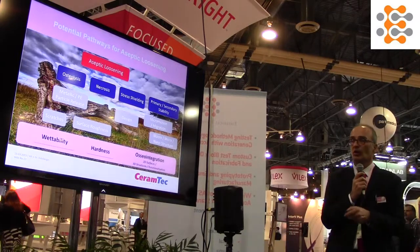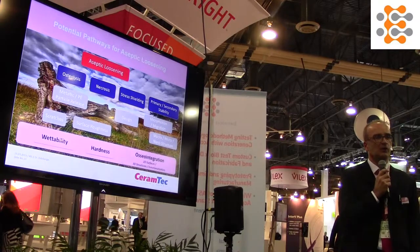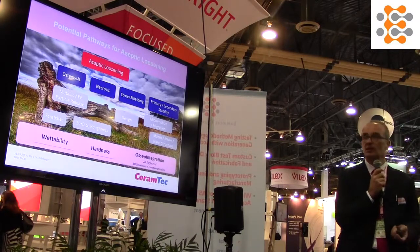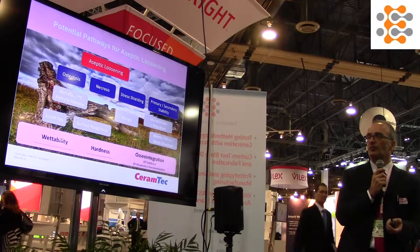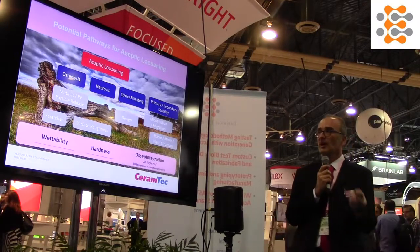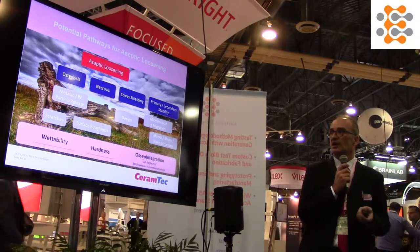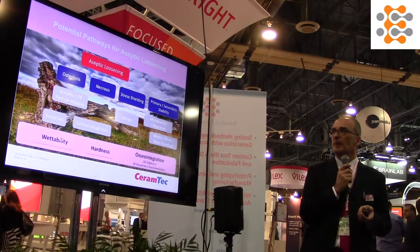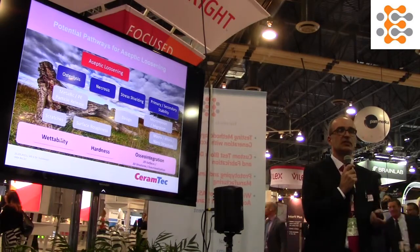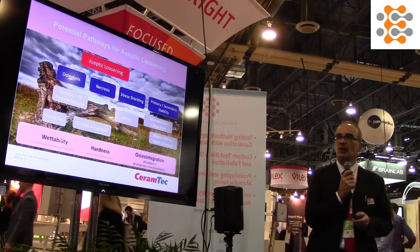Just an example. Or osseointegration. If you have a way to solve osseointegration on the material side, which is influenced by the macrostructure, microstructure and nanostructure of your surface, then you can have a better primary and secondary stability, and then you can reduce aseptic loosening.